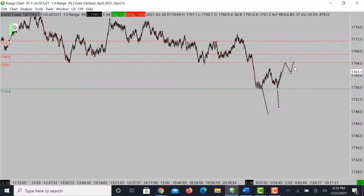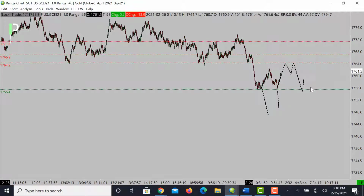If we fail it, we can actually see the market maybe try to pull back into this support. But best area of support right here is 1755.4. I did miss that trade because I was focusing on S&P, but again, nice opportunity.